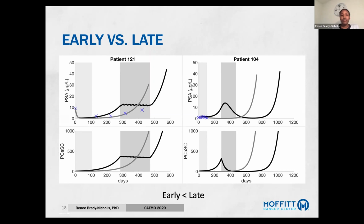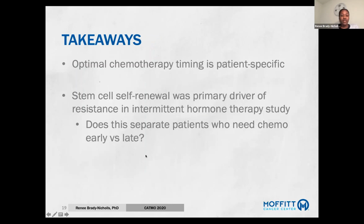So you can tell from the previous patients that I showed versus these ones that the early versus late argument is definitely patient specific. So the main takeaway for this part is just that the optimal chemotherapy timing is patient specific. And from the previous model that I mentioned in the intermittent hormone therapy study, the stem cell self-renewal rate was the main driver of resistance. So we noticed that when we compared the continuous responders versus the resistant patients, the resistant patients had a significantly higher stem cell self-renewal rate when compared to the responsive patients.